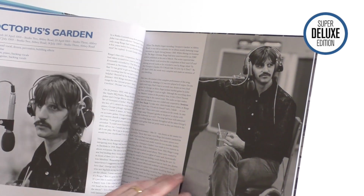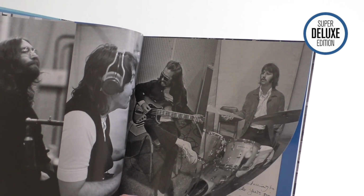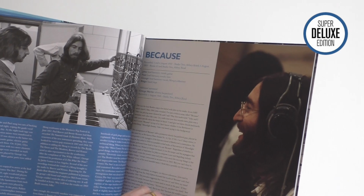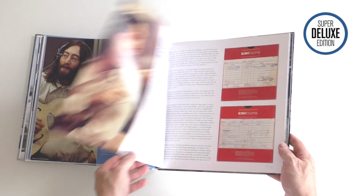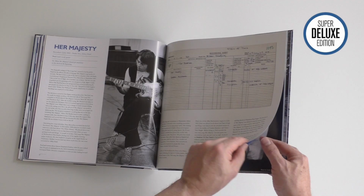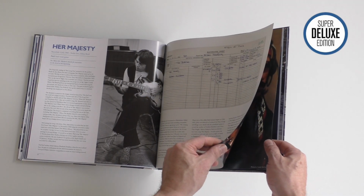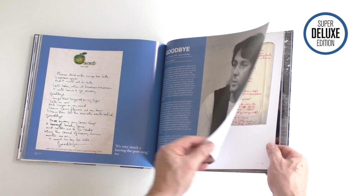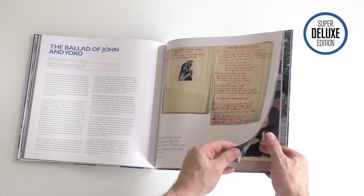And they go through song by song. It's very attractively designed, this, with the black and white photos, the blue. They've done a great job. Lots of handwritten lyrics, etc. from the time. Her Majesty, there's about 3 different takes of Her Majesty on the outtakes. Paul's demo of Goodbye for Mary Hopkin sounds very good.